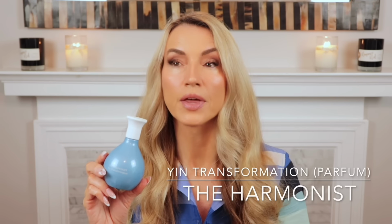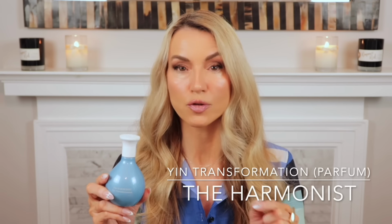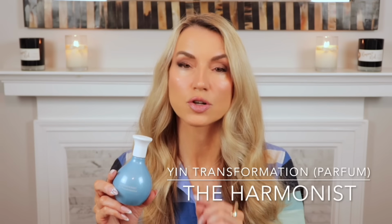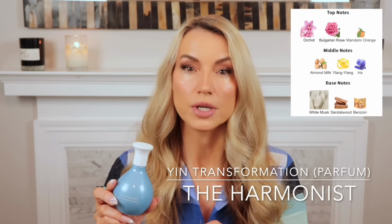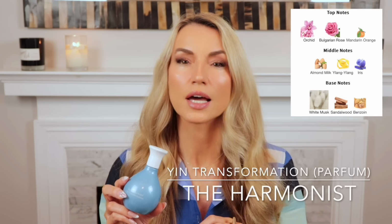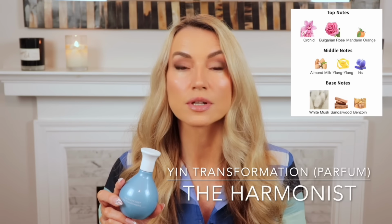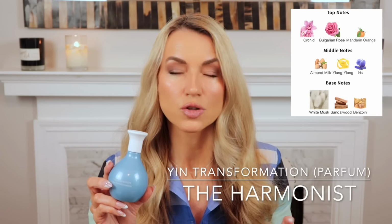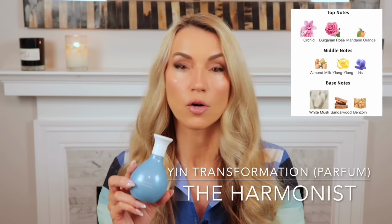One on more of the luxurious end is Yin Transformation by the Harmonist. This is the Parfum. It's similar to the Eau de Parfum. When I tried them side by side, I preferred the Parfum a little bit more. This starts out as a dewy, pink, fresh, soapy rose or pink floral fragrance that you added a little bit of a powdery musk to it, and as it dries down, it becomes a little bit more creamy.